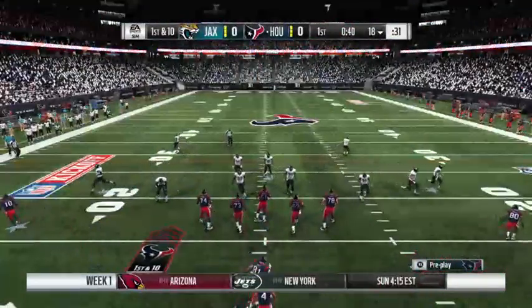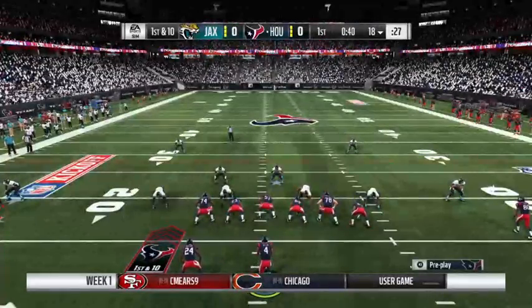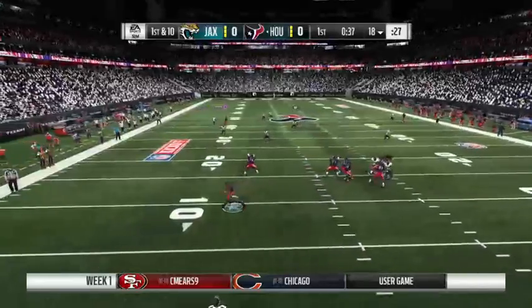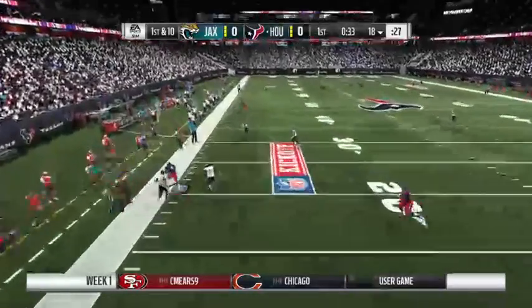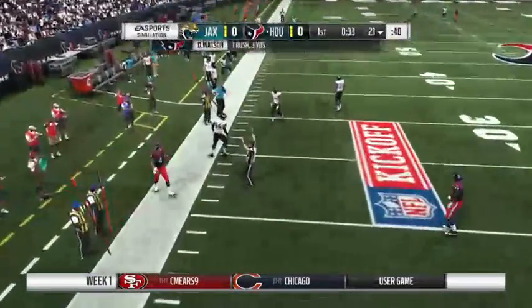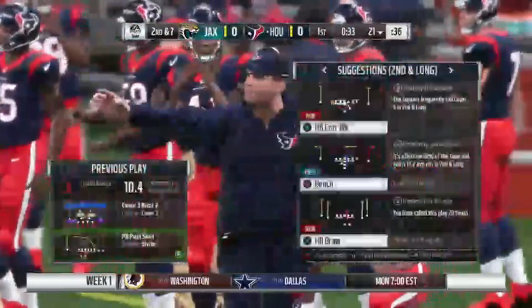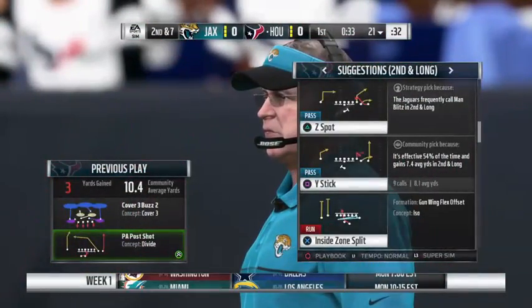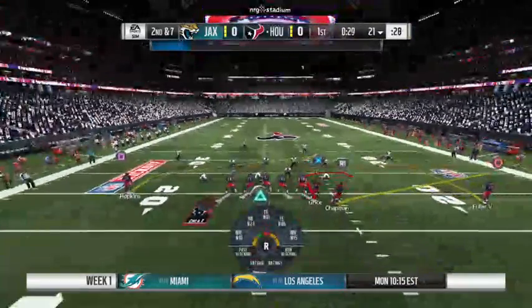Watson will bring up the Texans here, 1st and 10 at their own 18. They'll fake the handoff. Now Watson being chased out left, and able to get this across the 20 before going out of bounds. He'll get 3 yards on the scramble there at 2nd down. Yeah, he only gets a few yards on 1st and 10, but he's better off doing that than throwing an incompletion or even worse, an interception.